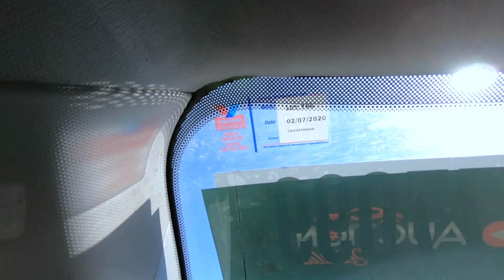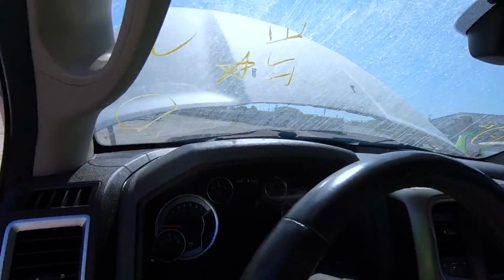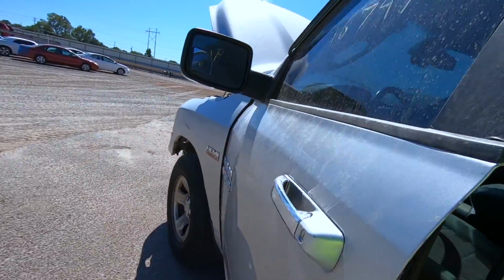Well, crap. We got an oil change sticker, February of 2020, so they literally just had the oil change. So it's good to know somebody was taking care of the truck. At least it appears that way.